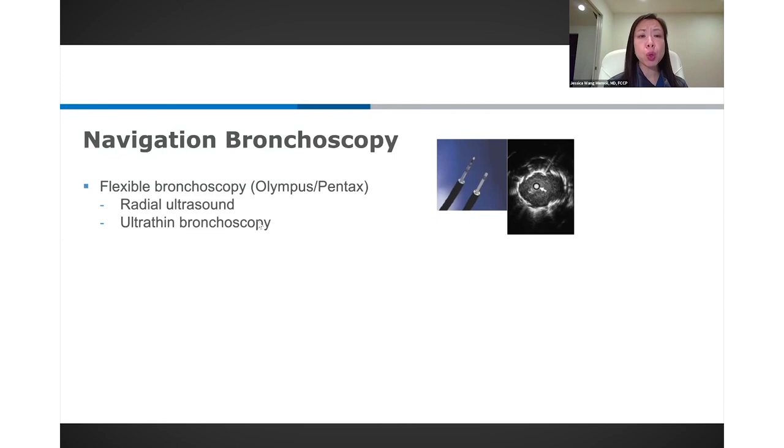Then there's ultra-thin bronchoscopy, which is essentially a smaller bronchoscope than a conventional bronchoscope. A conventional bronchoscope is about 5.8 millimeters external diameter. Some of these ultra-thins go down to about 4 millimeters and some even smaller, while maintaining at least a 2 millimeter working channel so you can get all of your biopsy instruments through it, as well as the radial ultrasound.